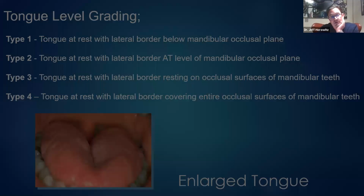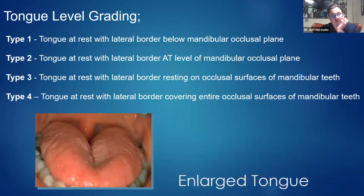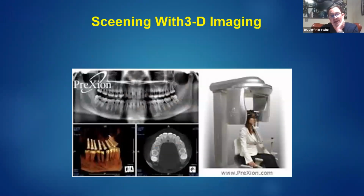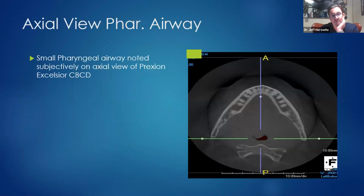So we can do tongue grading, looking at the size of the tongue with reference to the size of the arch form and whether or not they're going to be a high-risk case or not, whether their tongue is scalloped or not. But I'll tell you, by and large, the one thing that always jumps out, and remember that very often people don't tell you what their true symptoms are, is having these cone beam images as one of your first screening tools.